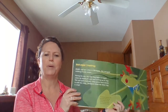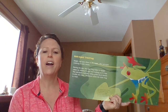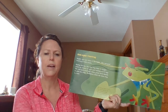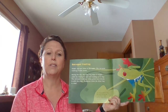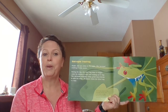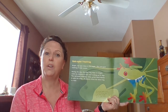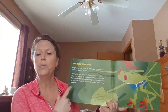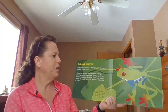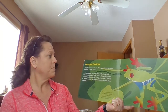Here's our first animal. Oh, and I forgot to tell you, boys and girls, that on every page there is a special text box. Now remember, those text boxes will tell us more information, things maybe about the animals that the author feels is important to know. So after I read the words, then I will read the text box. Here we go. This is the red-eyed tree frog.